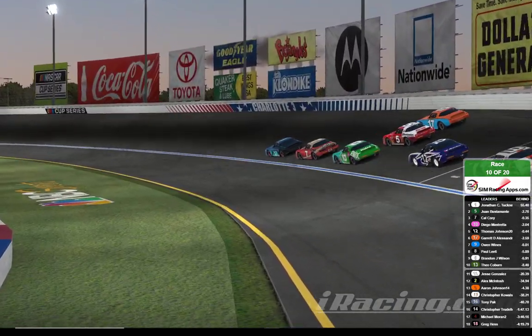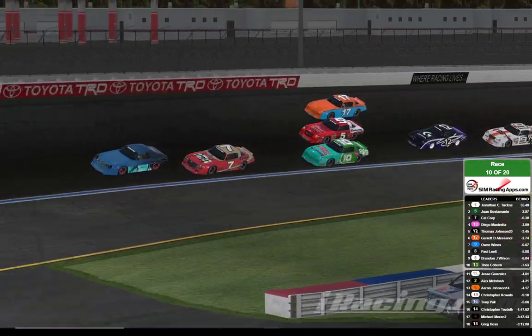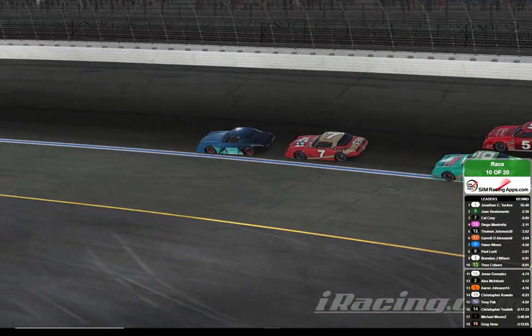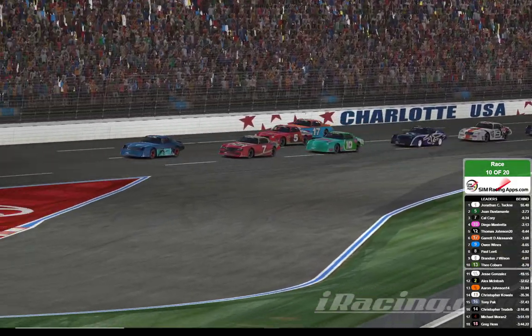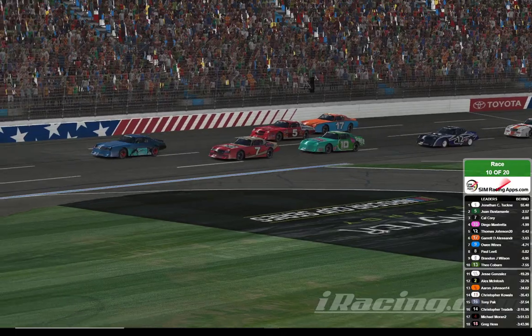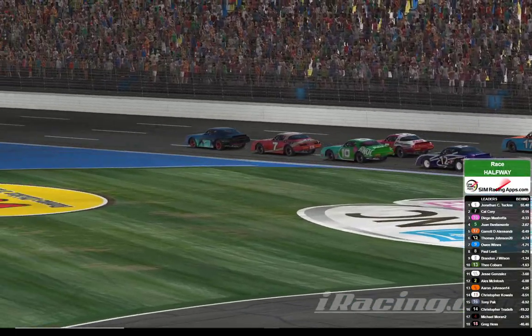They are 3 wide going into the corner. Mastreda goes to the inside of Bustamante. That shuffles the 17 of D'Alessandro up high. That's going to put Diego Mastreda into the second spot, at least for now. Now it looks like Bustamante is going to try to make his way by on the outside. Bustamante to the outside. It's still John Tuckness with the lead.